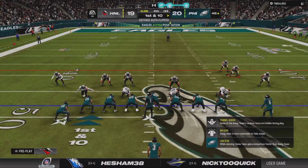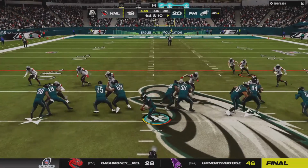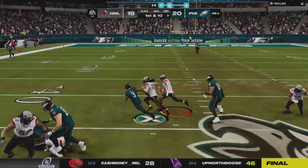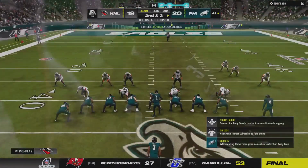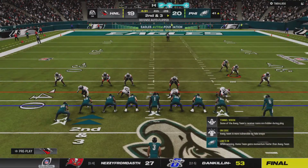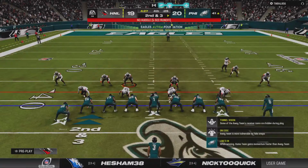1st and 10, and kind of tipping their hand at running the ball. 3 tight ends are out there. One back in the backfield, he'll get the carry. And he'll be taken down right around the 41-yard line. And the offense moving quickly to the line, brings up 2nd and 3.